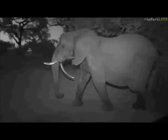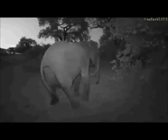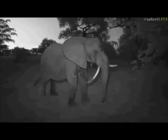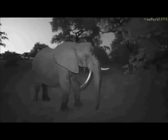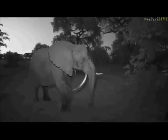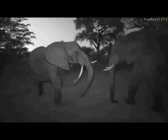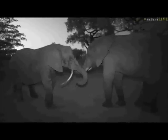And back to the game that we were playing earlier, where they go round and round us again. Although it seems like a young male's now going to get involved too. I honestly have no idea what is going on with this elephant and what the rest of the herd is responding to, but there's definitely a whole bunch of communication happening here that we have no idea about, and we are just being absolutely privileged to be a part of this and to actually witness this.